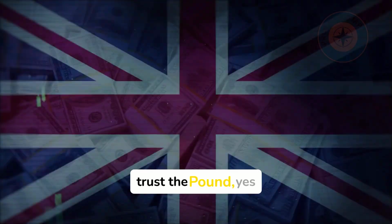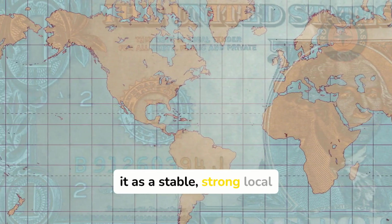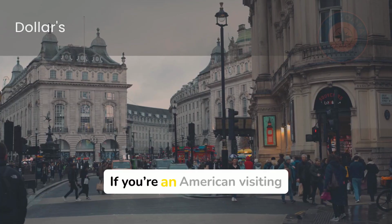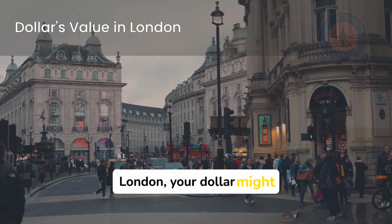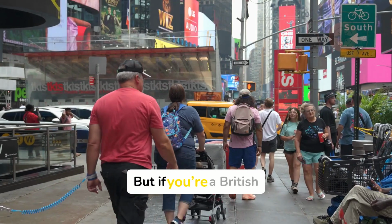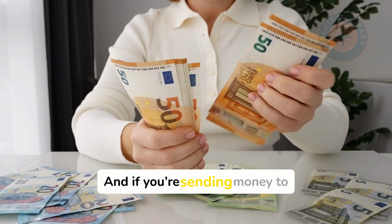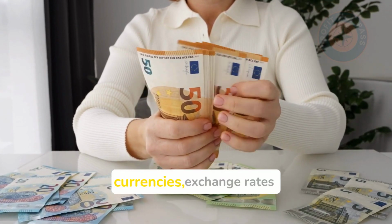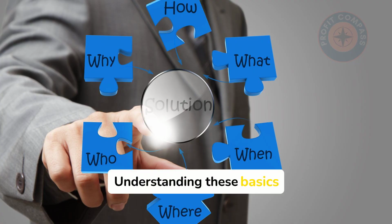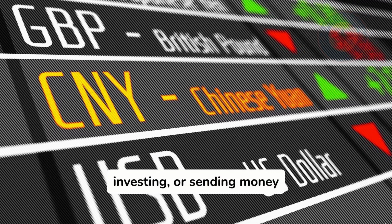So people trust the pound, yes, but not more than the dollar. They just see it as a stable, strong local currency, while the dollar is the global currency of choice. If you're an American visiting London, your dollar might not stretch as far. A coffee could cost more than you expect. But if you're a British tourist visiting New York, your pounds will go further. And if you're sending money to or from countries with different currencies, exchange rates can make a huge difference. Understanding these basics helps you make better choices, whether you're traveling, investing, or sending money home.